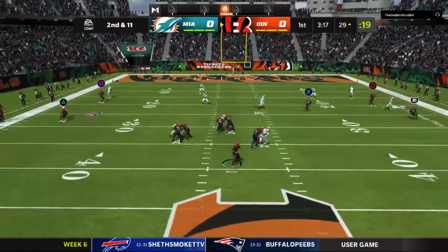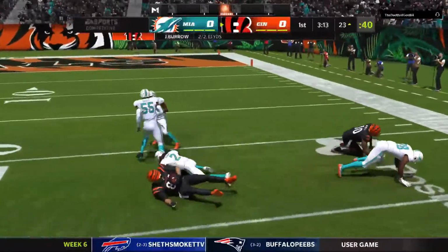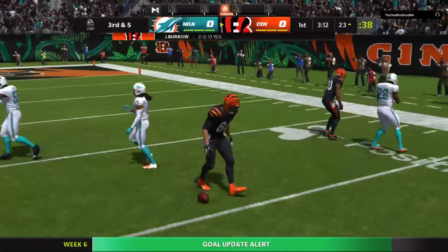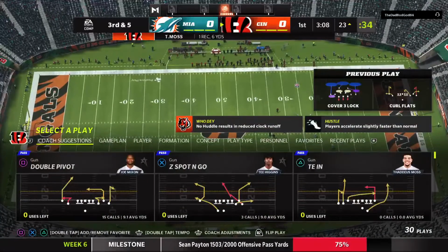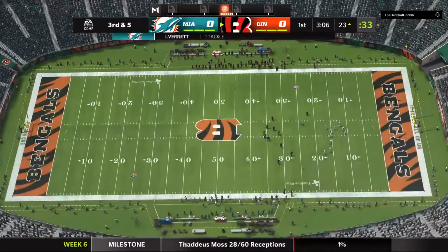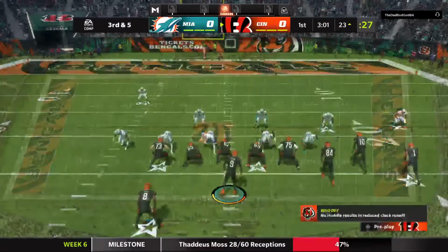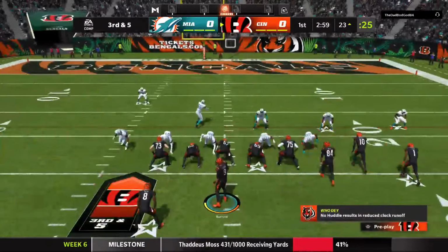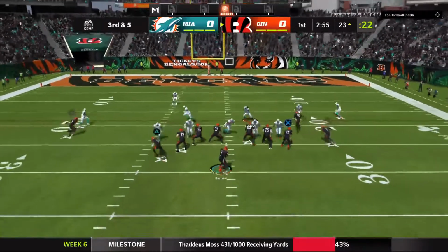On 2nd and 11 now. Burrow throwing the out route, incomplete. That's Moss. 6 yards is the pickup, and that'll lead to a 3rd down. Not a big window to throw. Coverage wasn't too bad there. Yeah, they had him under wraps pretty well, but somehow he was able to muscle his way open and catch the ball. They had great starting position to begin the drive, but now they look up at a 3rd and 5.